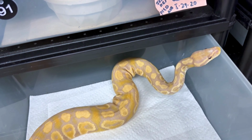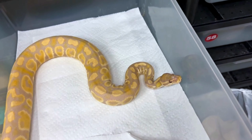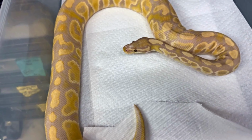Will I try to just go for more ultraviolets because they seem to be very popular? People are really wanting them now. Or would I outcross her to something else, which is a possibility as well. So we'll see. We got time still.